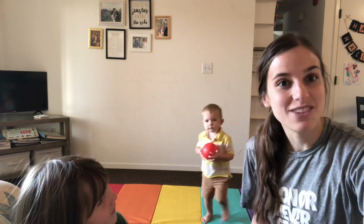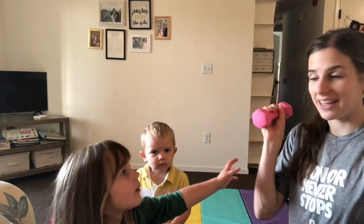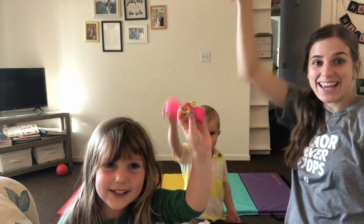Do you know what colors mix together to make the color pink? White and red. Yes, white and red. You can try mixing those colors together and it will turn into pink. So now take your pink thing and we're gonna hold it up in the air on the count of three and say pink. Ready? 1, 2, 3. Pink! Good.